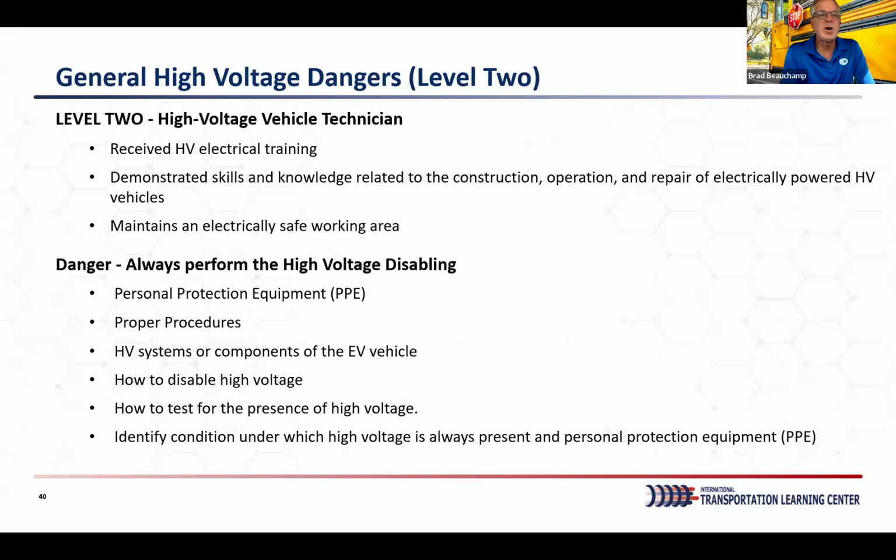Where we're getting to as these vehicles come out of warranty is level 2, high voltage technician training. And again, these are able to be referenced in NFPA 70. It's that you receive actual HV electrical training, and you demonstrate the ability for the operation and repair on the high voltage side, and what the construction and operation is of the architecture of that system. And you're going to have to maintain, obviously, an electrically safe work area. Know what PPE you're going to be actually using, the proper procedures for the actual repair itself, and the high voltage systems and components that you're going to need to test and be sure that they're disabled and they don't have energy flowing through them. You really want to make sure in this step that if you're going to do work on the high voltage side, you've gone through and have all the procedures to make sure there's no energy flowing.